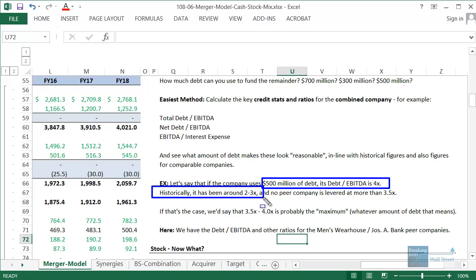Historically, the company's ratio has been around 2 to 3x, and no peer company has a debt to EBITDA ratio of more than 3.5x. If that's the case, then we would say that 3.5x to 4x is probably the maximum here, whatever amount of debt that corresponds to. So that might be 400 million to 500 million of debt, or 450 million to 500 million of debt, whatever it is. That would probably be the maximum because we are at the upper range of the peer companies, if not beyond that. And we're also well above where the company has been historically. So in this case, that might be the maximum amount of debt that we could actually use.